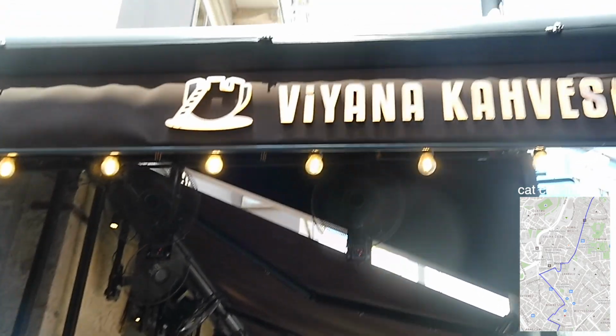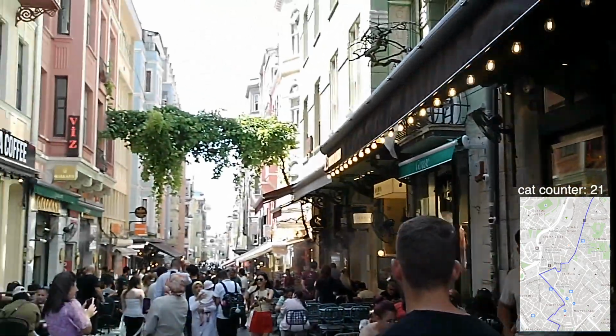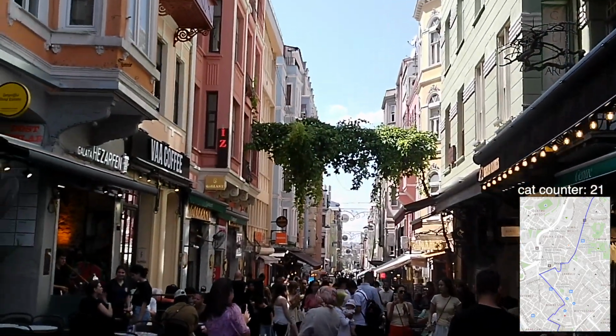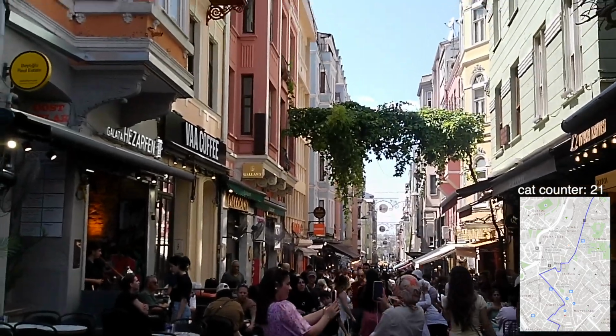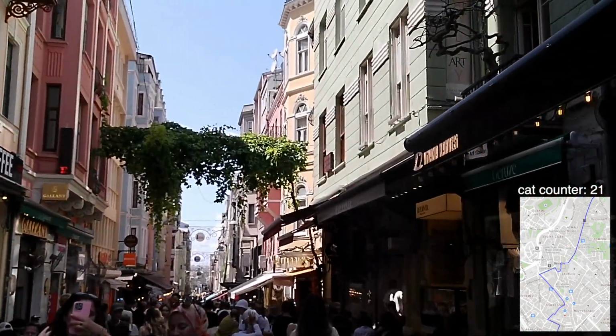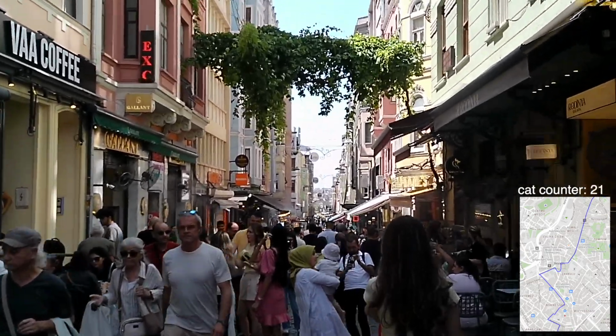So this is a dessert shop that's right by the tower. We were here yesterday and had a cheesecake that was covered in chocolate that they said was quite traditional, but it was super thick and made me very sleepy after. But this is the main street right now.